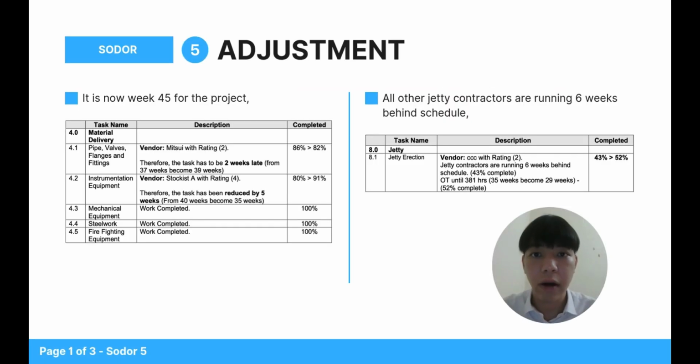I'm Chu Chen Hong, and now I'm going to continue the presentation for SOTO 5. It is now week 45 of the project. In material delivery, there are 3 tasks that are finished, which are mechanical equipment, steelwork, and firefighting equipment. There are 2 tasks left that haven't finished yet, which are pipes, valves, flanges, and fittings. Due to the supplier we selected, which is rating 2, the task has to be delayed 2 weeks, from 37 weeks to 39 weeks. The completed percentage will drop from 86% to 82%.